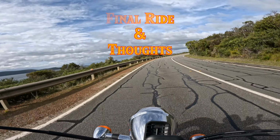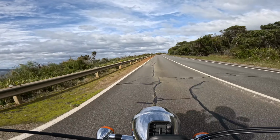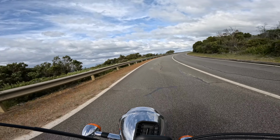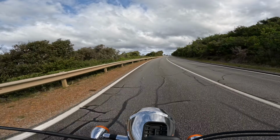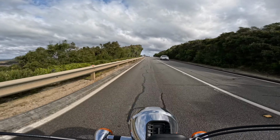I 100% must admit, I have totally forgotten how nice and throaty a 750 Honda Shadow sounds. It's very, very nice, especially with the baffles removed. And the Honda Shadow seems to very much like nice sweeping turns.